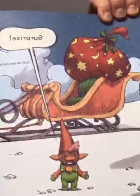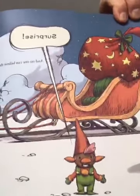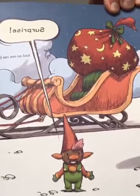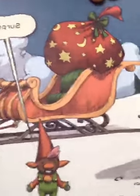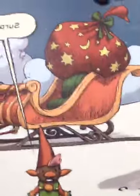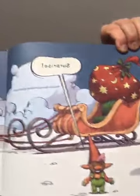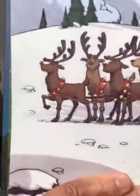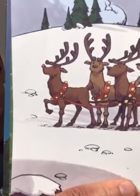He got the original sleigh back in shape, and he fixed it and waxed it and cleaned it up and stitched it and put in stuffing and repaired all the broken pieces. Look at that sleigh. And look at the 9 reindeer. And there's Rudolph with the red nose.